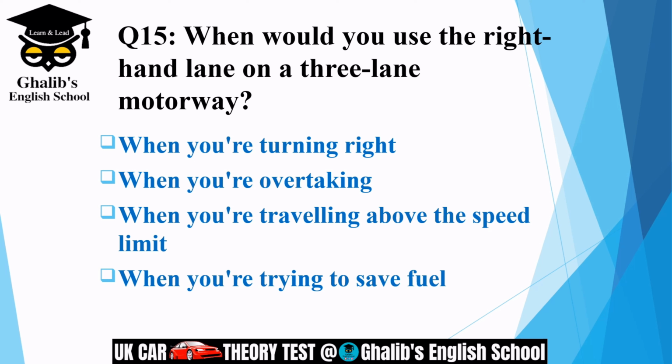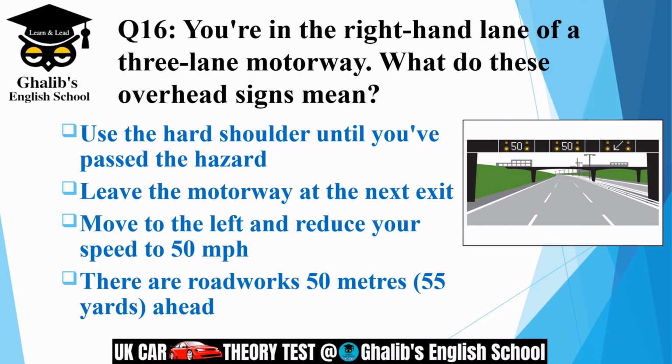When would you use the right-hand lane on a 3-lane motorway? So when can we use the right-hand lane? When you are turning right, when you are overtaking, when you are traveling above the speed limit, when you are trying to save fuel. The correct option is when you try to overtake on a motorway, you should use the right-hand lane.